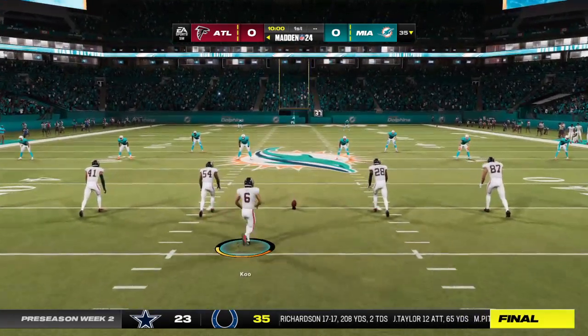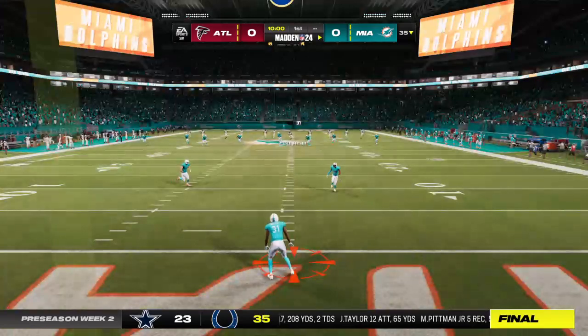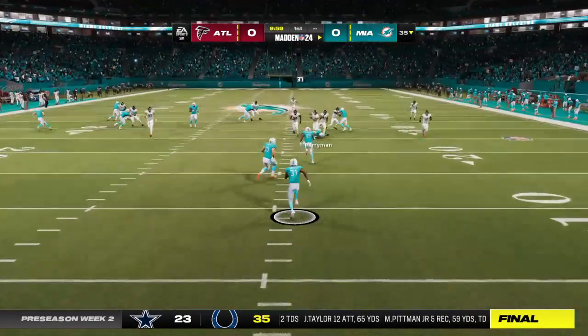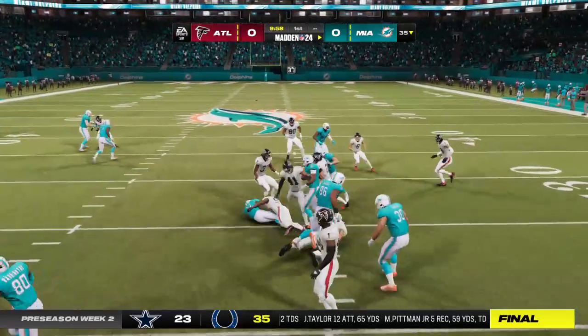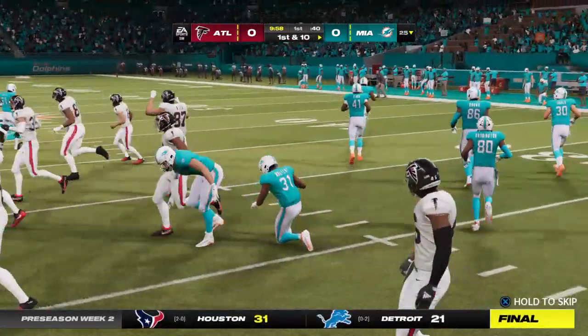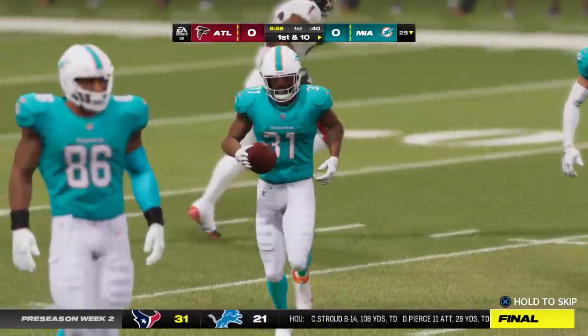Set to go, Younghoe Koo ready to do the honors. And we are underway from Miami. From a yard or two deep, here comes a return. And ultimately, he stopped right where he would have been if he had simply gone down to a knee at the 25.